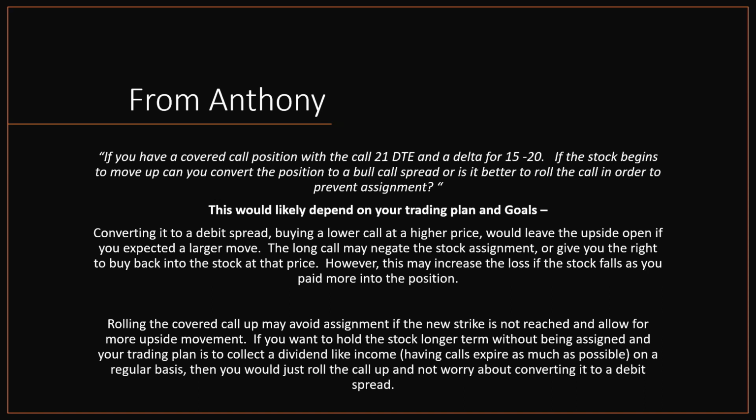The stock begins to move up. Can you convert the position to a bull call spread, or is it better to roll the call in order to prevent assignment? Well, this would likely depend on your trading plan and goals.